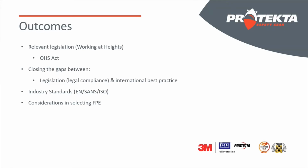So just to emphasize what Dylan said, relevant legislation for work at heights, we're just going to cover a few points there. Closing the gaps between legislation and international best practice. It's a topic that some of the guys that attended the previous workshops will see that I love using that slide. And I think for me personally, it's a very important slide, because every day you're looking for legal compliance, but is that sufficient? And we're going to discuss a few aspects regarding that.